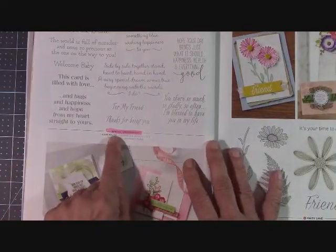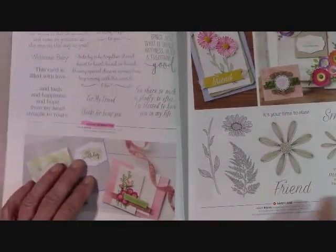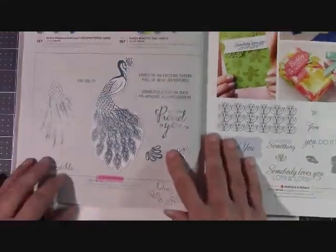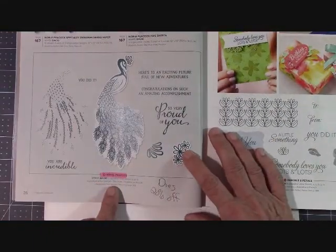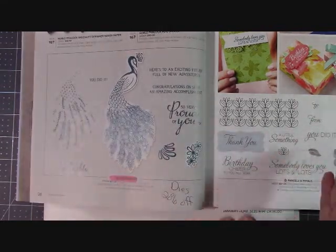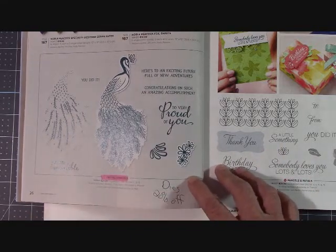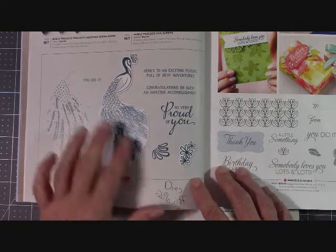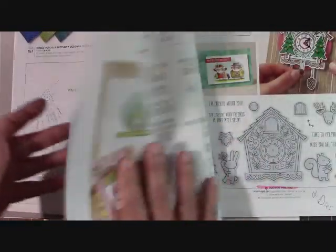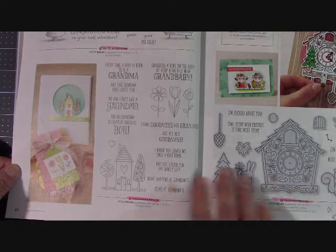Special Celebrations, retiring. The Daisy Lane is going to stay, and we have two punches that go with that. They're staying. Okay. Royal Peacock is retiring. The dies are 20% off. We will get to the dies in the back of the book, okay? But I realized that this was 20% off, so I wrote it right there. Okay, so Royal Peacock is retiring. Parcels and Petals is staying.